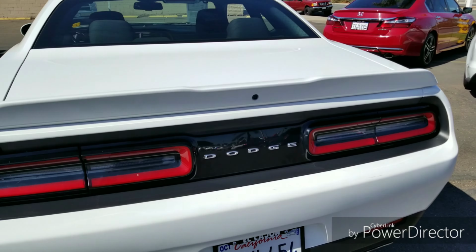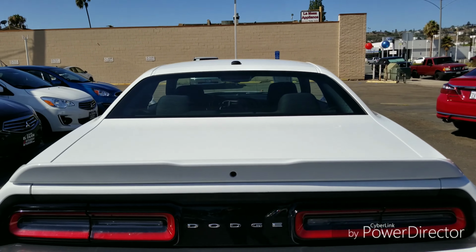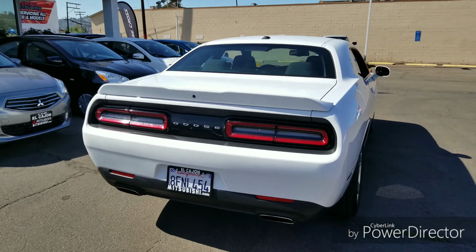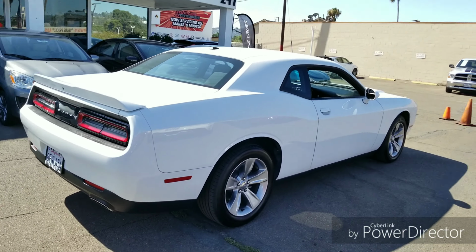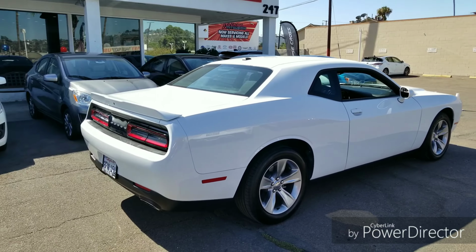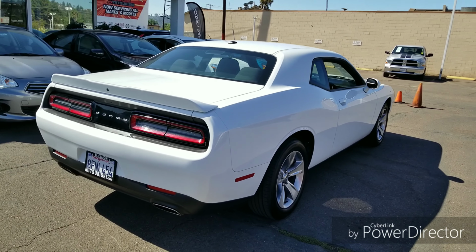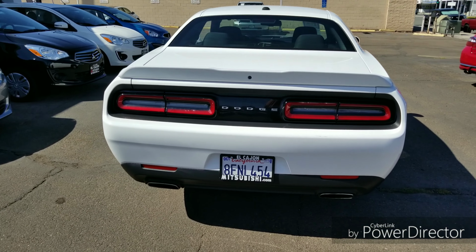So yeah, I find that very, very strange. I mean, what happens if you don't want this spoiler and you want to get a different one? I guess you're just SOL. Let me know if you have this car and you put another spoiler on it, what you decided to do about the backup camera situation. Car also has dual exhaust down here, which I forgot to point out.